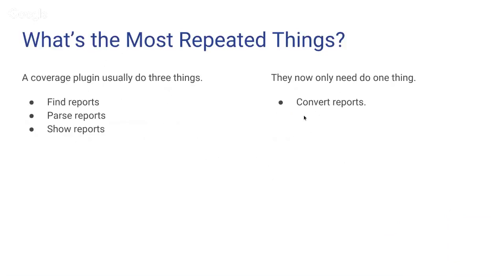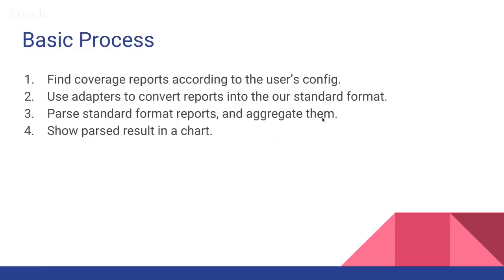So how to convert the reports, and what is converting the reports? In the code coverage API plugin, we have four basic processes. First, we find coverage reports according to the user's configuration. Then use adapters to convert reports into our standard format. Then parse the standard format reports and aggregate them. Finally, show the parsed results in a chart.